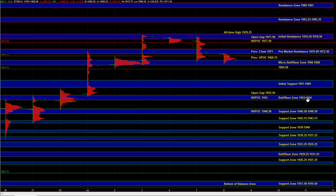The first test of this zone, if we actually head down there, would be a good spot to fade the downside momentum and look for a reversal back up towards at least the 59 to 60 area and potentially back up to 64.5 and then 66, 68. So even that would be a potential bounce area off of this 52 to 54 bull bear zone, but that only comes into play if we actually break below the 66 to 68 and 64.5.